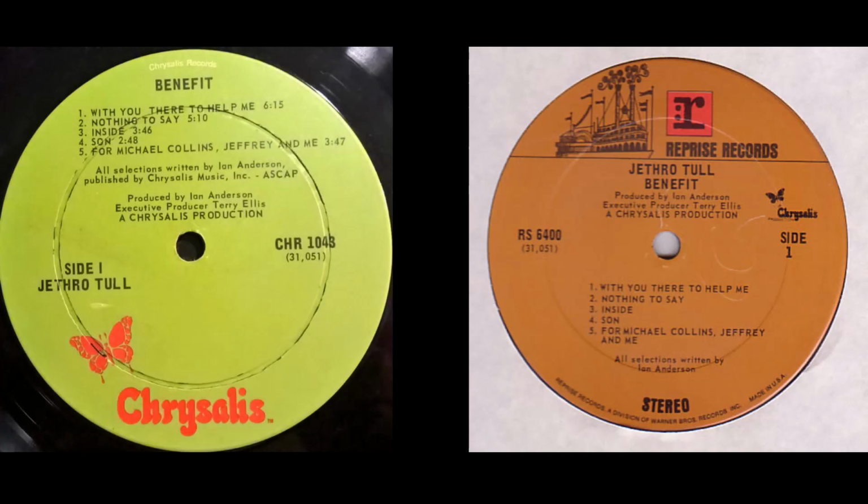And it looks like the record's a bit of a Frankenstein. On side one, the way the stamping reads, it's from Reprise, which was the original label that this was put out on, and then they moved it to Chrysalis. Side two has a Chrysalis stamping ID.